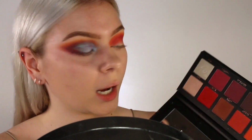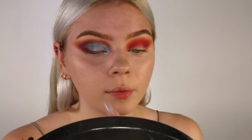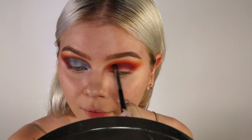And then I'm grabbing the shade Contour right here, which is a deep purple color. And this is going in the outer V, like it is kind of over here. I created a very dramatic outer V. You guys, I'm already fucking loving this side so much more just because the colors are more vibrant.